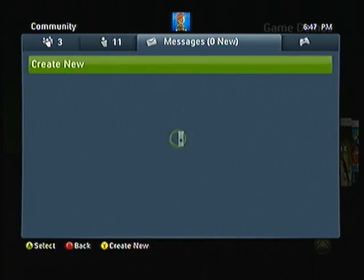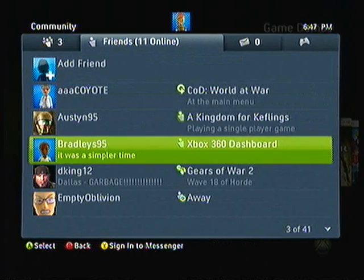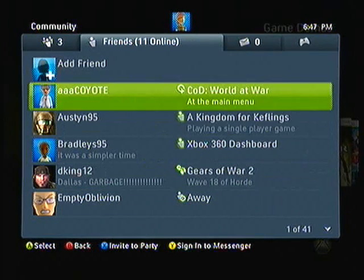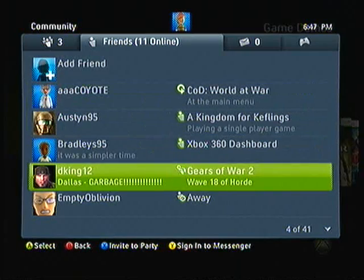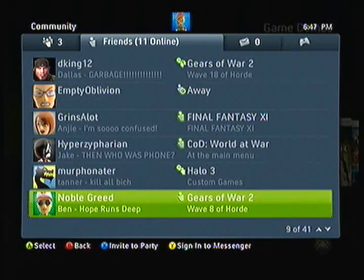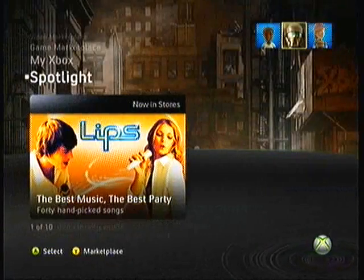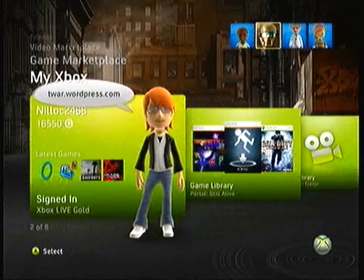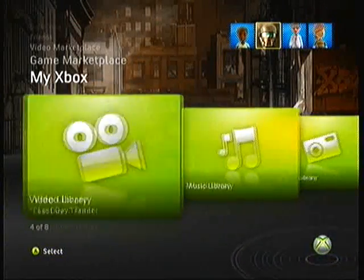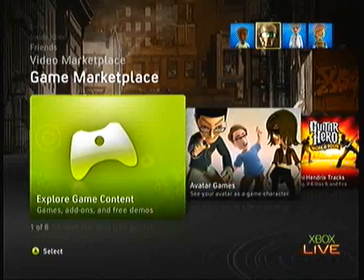So overall, there's nothing that's going to really completely blow you away. The biggest things that I noticed, however, that I really liked were the avatars and the new party system. Even though the avatars don't do that much, sure, you can dress them up, use them as your gamer picture if you want, and they don't really do much. They're very much like, I guess, the Wii's. You can play them in a couple games. I'm sure they're going to have more. But yeah, that's pretty much it.